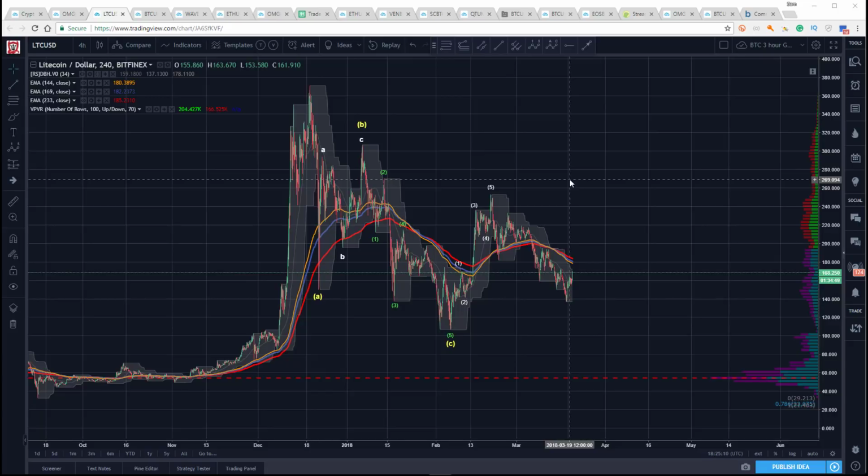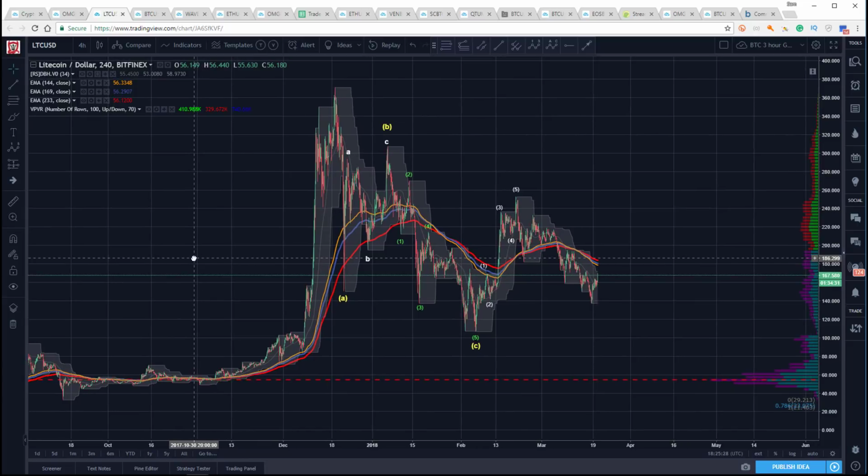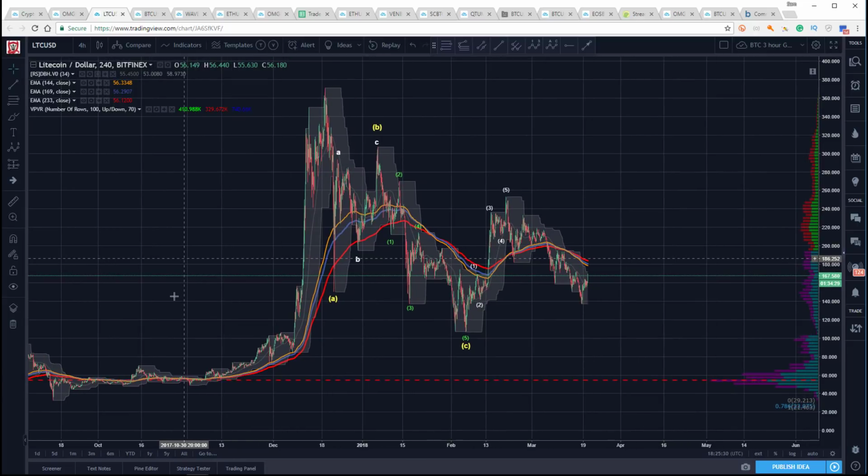Tuesday, March 20th. And again, per members' request in the voting that we do every day, the second coin up for analysis is Litecoin to the dollar. Now, the request was to look at it on Bitfinex, so I have it up here. This is a 4-hour chart, Litecoin to the dollar on Bitfinex, and there's some interesting things to take a look at here.